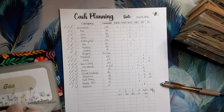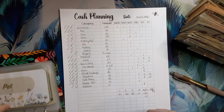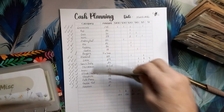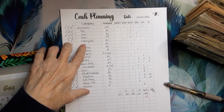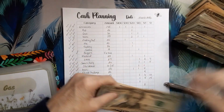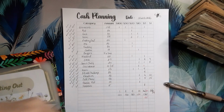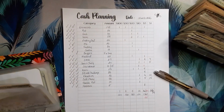We have to get quite a bit of stuff here. I don't know if we'll have enough money for it. I may have to borrow some from miscellaneous. My gas will get 30, so I have a 20 and a 10. Okay. Miscellaneous will get 55, so I get two 20s, a 10, and a 5. Okay. And eating out will get 50, and I just put a 50 in there.